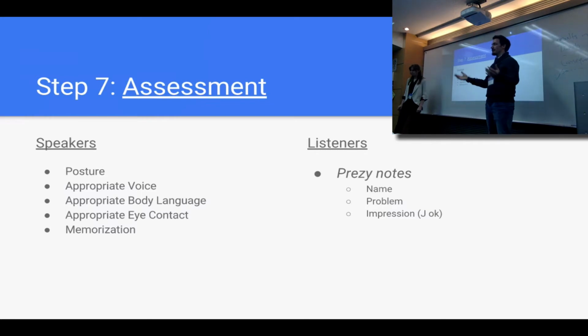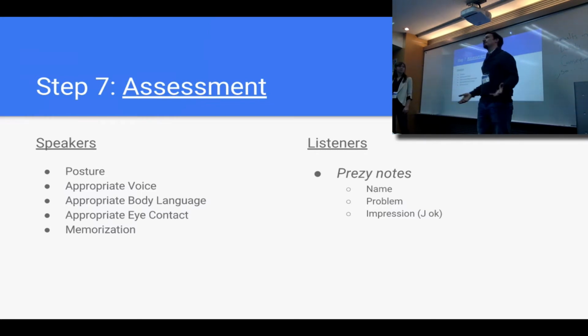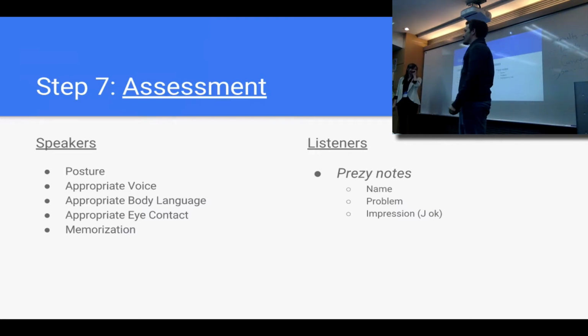Appropriate voice, think about the size of the classroom, the people you're speaking to. Appropriate body language, don't over-gesture. Don't have your hands floating when you're not really saying anything that needs them. This is the number of students who stand up and speak like this. What are you doing? So getting them to talk about that. Appropriate eye contact, scan the room, look at everyone, meet eyes, but don't keep them, because staring at one person for a long time is really creepy, both for the presenter and for everyone. And of course, memorization.